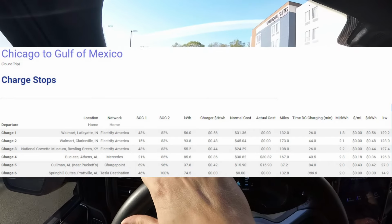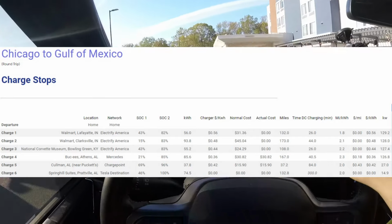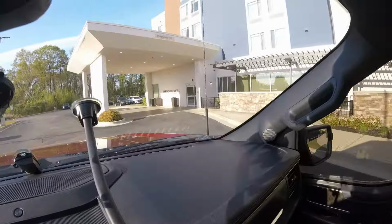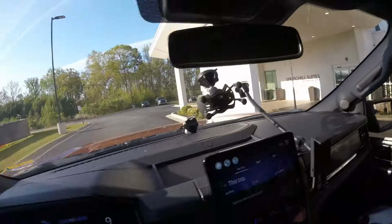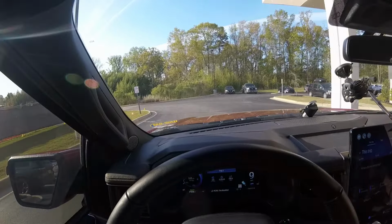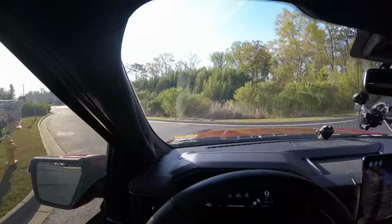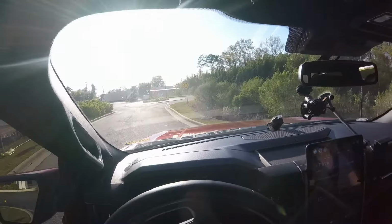All right, it's the next morning. We're on our way. We got 100% charge, as you can see, for free, thanks to the Spring Hill Suites by Marriott in Prattville. And luckily, the one charger out of the two was working and not occupied and not iced out. On our way to Starbucks, and then we'll continue on to Fairhope, Alabama, and then the beach.